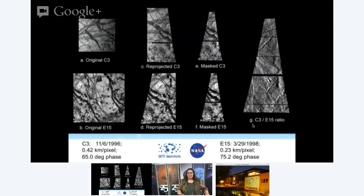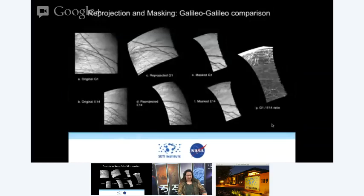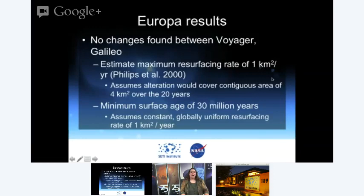So it's very difficult to find even just little scraps of images at the edges that overlap with each other. So basically, with co-registering these and reprojecting them, I found a few places where I was able to do this. I found no changes at all between Voyager and Galileo. So this is over a 20-year period. This lets me estimate a maximum resurfacing rate and a minimum surface age for Europa.